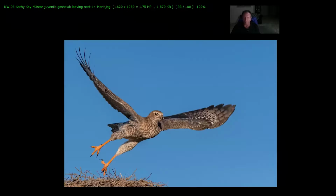Thank you. Kathy K, Master Gold, Juvenile Goshawk Leaving Nest, Merit Award.